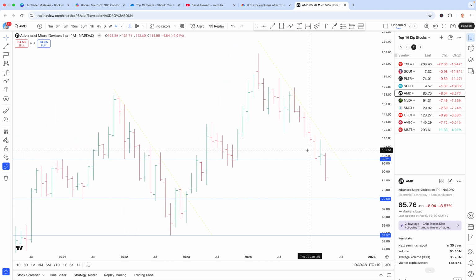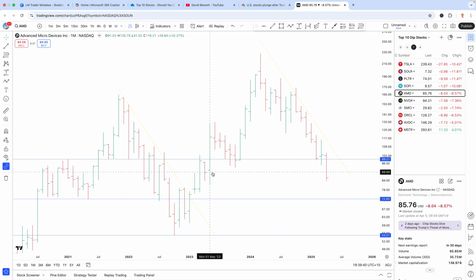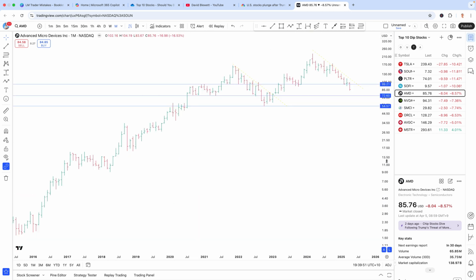So lots of potential with AMD, and personally I'm going to watch this one closely because the way that it trends, it's just a matter of time before it breaks up and starts a new uptrend. You can see AMD long term is in a very strong uptrend. So I'm watching this one closely for a trend line break.